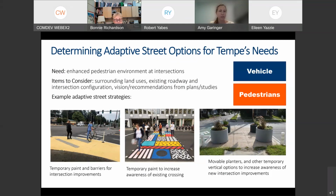for intersection improvements. She talked a little bit about how this will reduce the crossing distance, improving the pedestrian experience. The second one is temporary paint. Here we don't have those vertical barriers, it's just temporary paint to increase awareness of an existing crossing. That could be an adaptive street strategy for this need. Another example is movable planters or temporary vertical options to increase awareness of a new intersection improvement. Maybe we've made a permanent change and there's a need for temporary awareness using some of these adaptive street strategies.